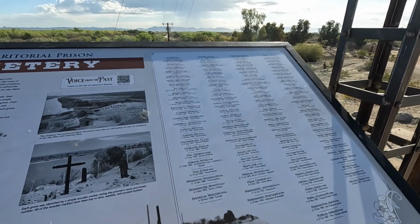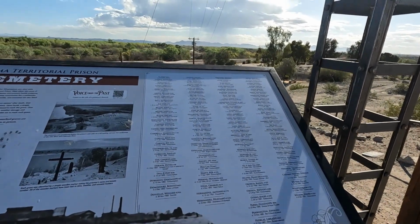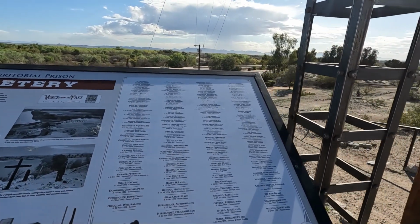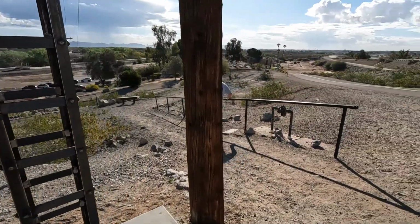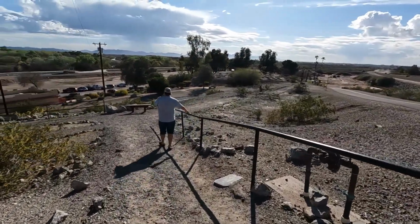How the people died, and there's some funny ones in there, like, you know, rattlesnake bite, hit with a rock, tried to escape and was shot. Kind of cool. Gonna go check it out. Check out the cemetery over here.